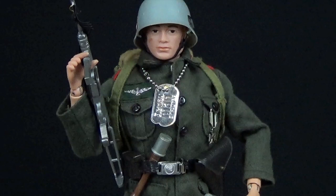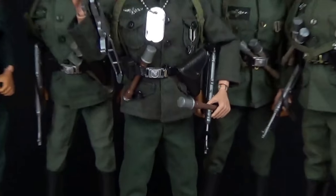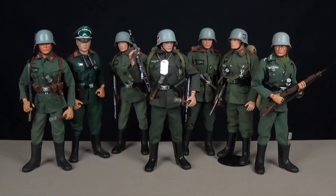The Action Man German Stormtrooper came equipped with his iconic Nazi helmet and machine pistol. Some say that a hero is only as good as his villain, and if you consider the German Stormtrooper as the true villain of the Action Man line, it only proves how truly fantastic the Action Man range was.